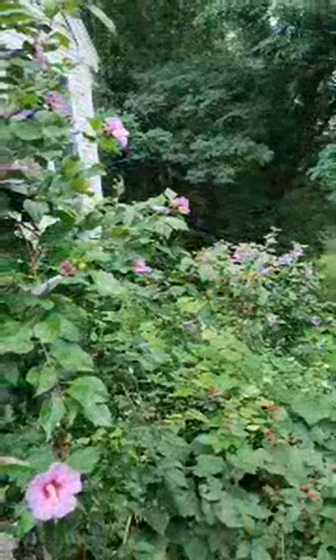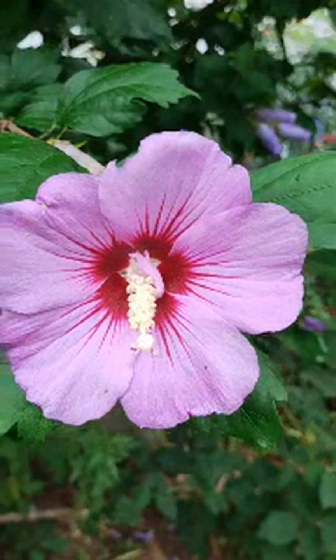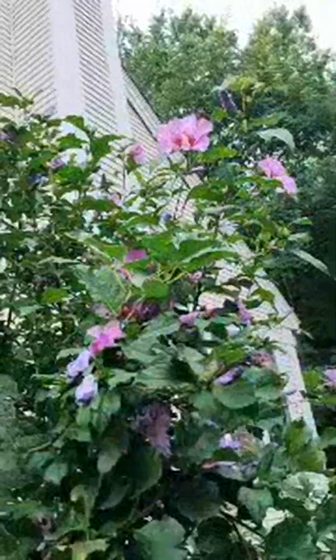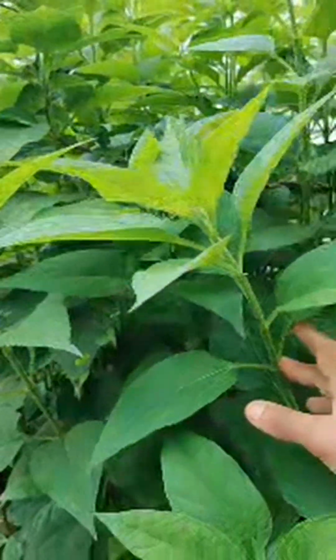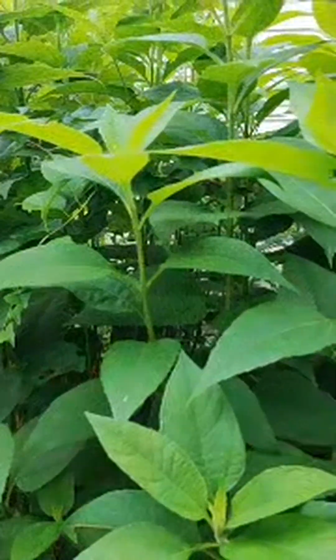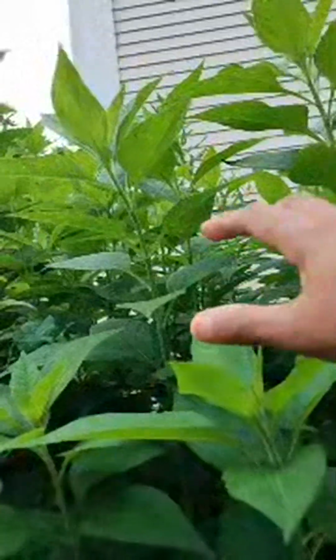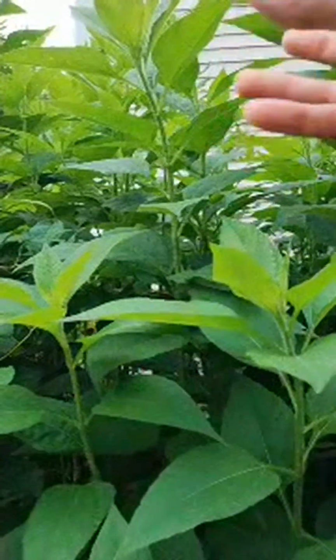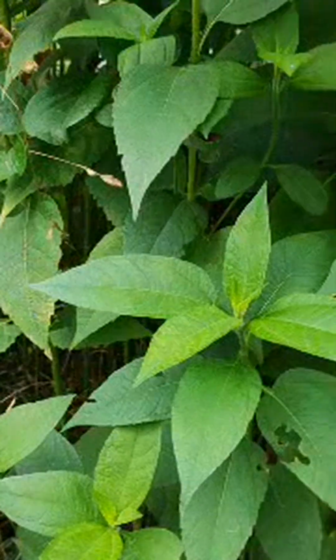This is another purple Rose of Sharon. I have several plants of this. If you're in and around Massachusetts and can grab from me, they're yours. Then this is the artichoke sunflower. This is a perennial sunflower. Tiny yellow flowers resembling sunflowers, and the roots are edible, and it's spread all over.